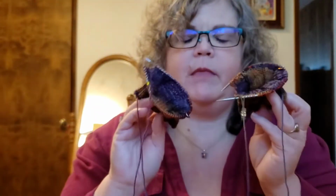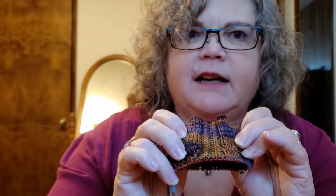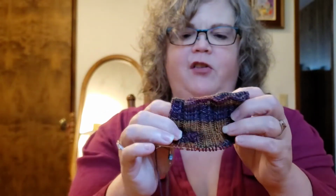on my 9-inch circular. Right now, that is my favorite way of doing socks. I also really like DPNs a lot. I kind of go back and forth between which one is my favorite. But yeah, I'm doing a little bit of texture, and a little bit of a varied rib to give some interest.